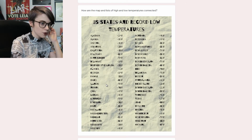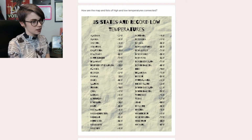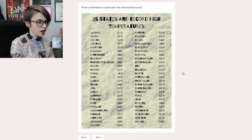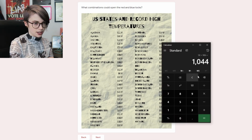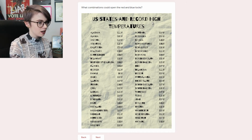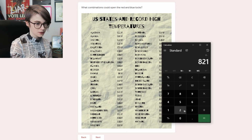So, Idaho, record low is -60. And South Carolina, -22. So that's -82. And then the record high, I'm going to put that in my calculator actually so I don't forget it. -82. The record high for Idaho is 118 and South Carolina 113. What did I say? 118. So 131 -82. Maybe? Oh dear, I've done that wrong. 81 -82. 49.